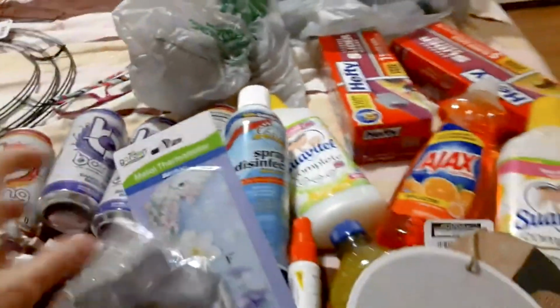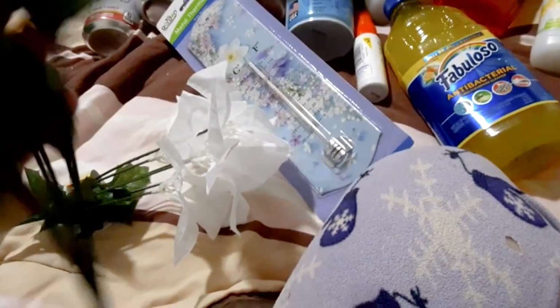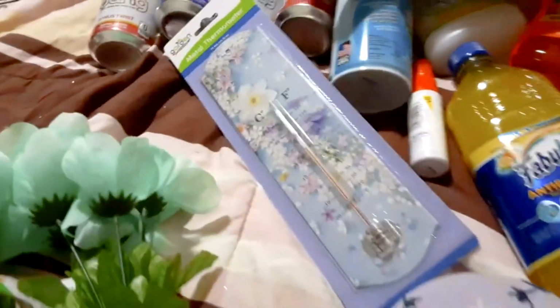They had silver left. They had 3 bunches left. So I just got them to have them for Christmas. They didn't have any red, and I wanted some red. All they had was one white poinsettia, and this is like a velvety feel. So I got that one bunch that they had left. Looks like it's missing some. But I'm going to use it for either wreaths or my dolls, my flower dolls.